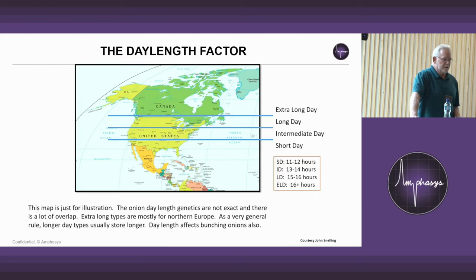The day length factor. This is another important aspect. You have extra long day onions, long day, intermediate day, and short day onions, and this is all associated with bulbing. Short day requires 11 to 12 hours of sunlight. Long days, 15 to 16 hours. So if you're trying to get bulbs for a long day onion in a short day area, you're not going to get any bulbs.